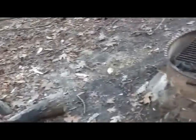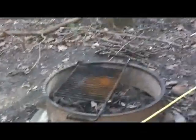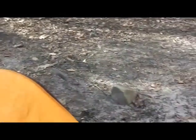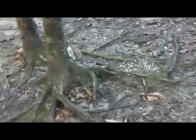Okay, I'm now back at my campsite, and looks like I'm going to be trying to start myself a fire here in a little bit. Maybe cook up some grub because I'm starving. And nobody messed around with my camp, so I guess that's cool. I'm not really sure why anybody would, but that just crossed my mind.